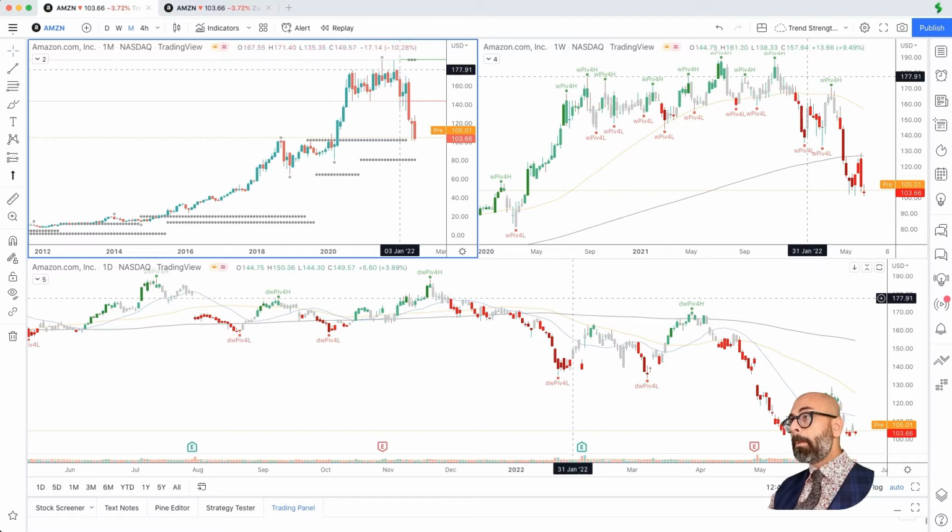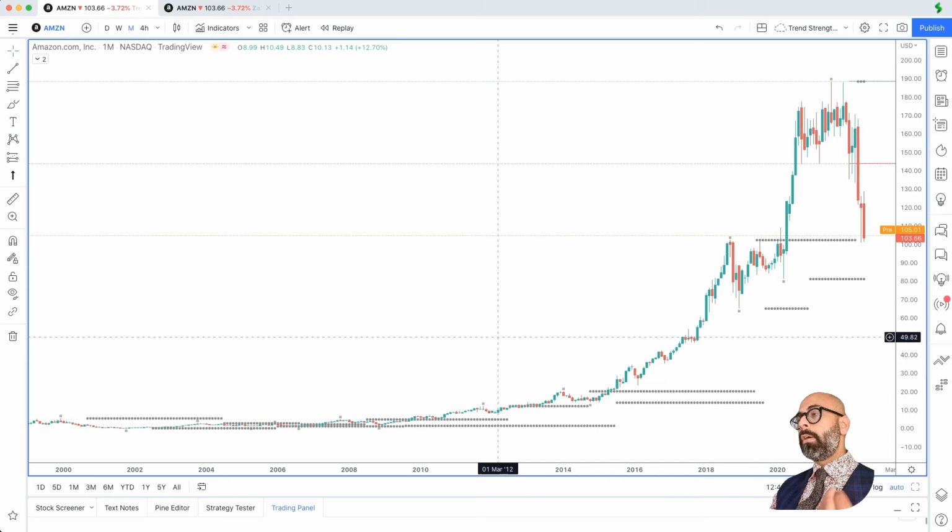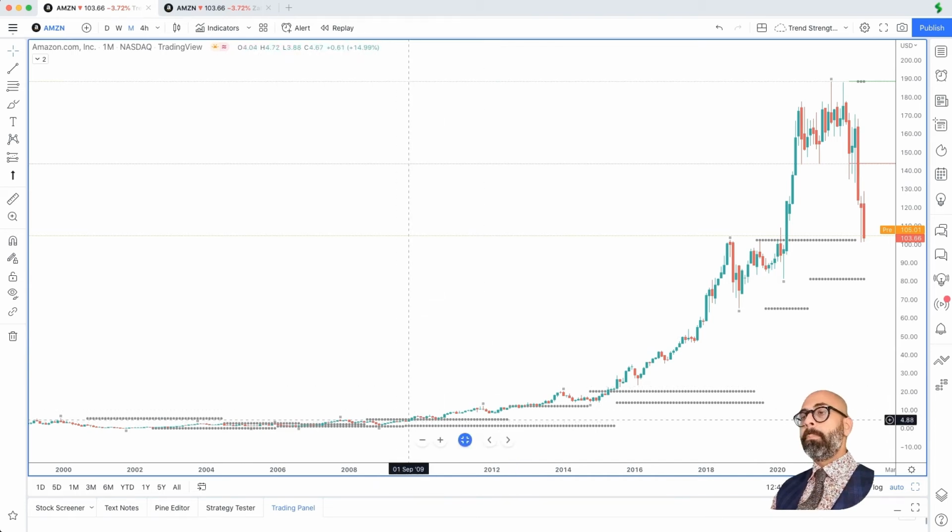So let's start with the monthly time frame. That's what we like to do here. Move across to the weekly time frame and then come down to the daily time frame. So if we look at Amazon on the monthly time frame, the monthly time frame is very useful because it gives us a very clear picture of what price is doing.